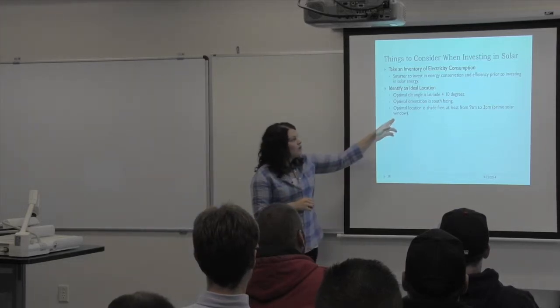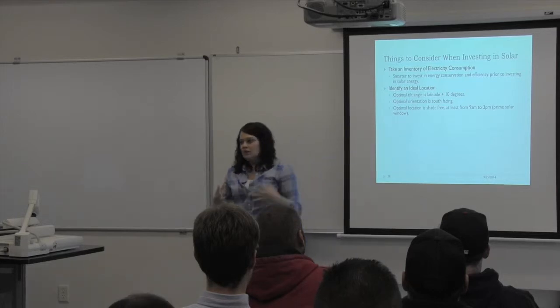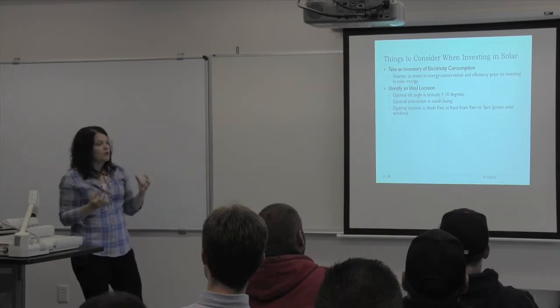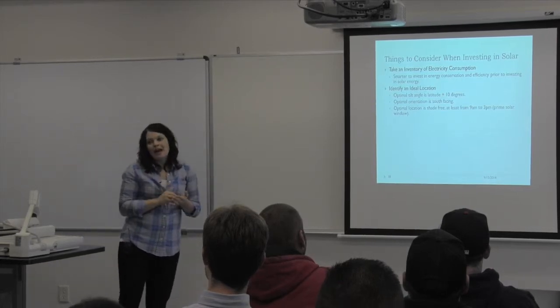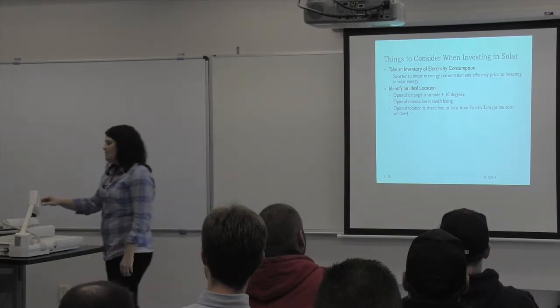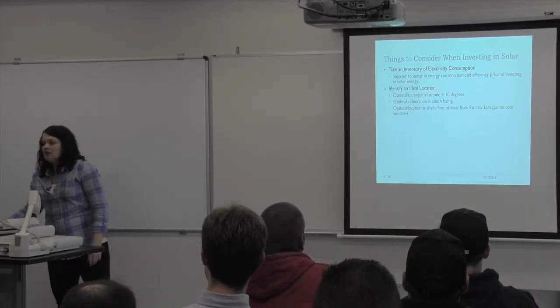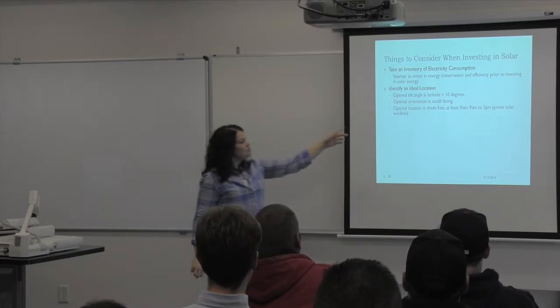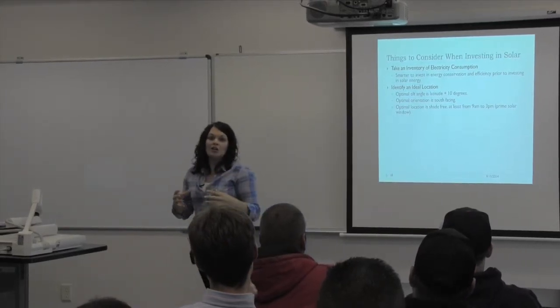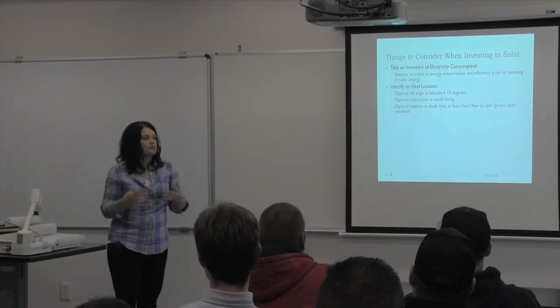The last one, optimal location, is shade-free. This is kind of common sense, right? It should be shade-free because the sunshine is what we need coming in. But at least from 9 a.m. to 3 p.m., that's the prime solar window. And if you have difficulties identifying the shade, a contractor will typically have a solar site assessment that can tell you what to expect for numbers throughout the year.